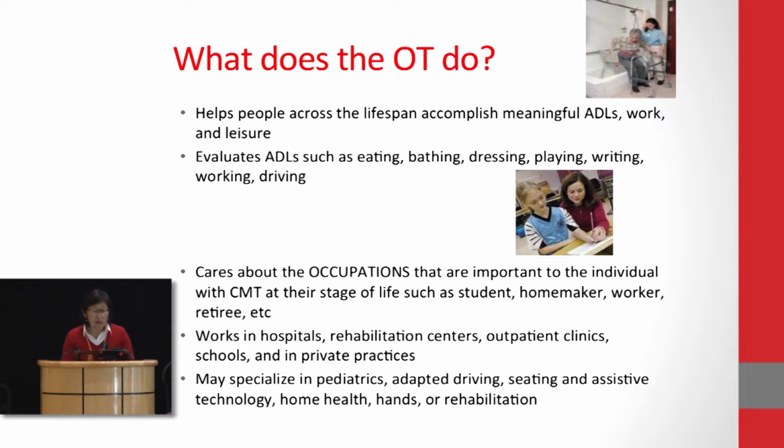OTs work in hospitals, rehabilitation centers, outpatient clinics like I do, in schools, and I think we have a school-based OT here, or we did this morning anyway, and also in private practices. OTs may specialize in areas. I specialize in pediatrics. There are those therapists who specialize in driving or adapted driving for those who are having some difficulty in that area or losing skill there. Seating, assistive technology, home health. They can visit you at home if you need help. Hand therapy, and general rehabilitation.